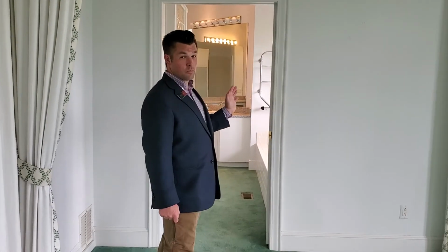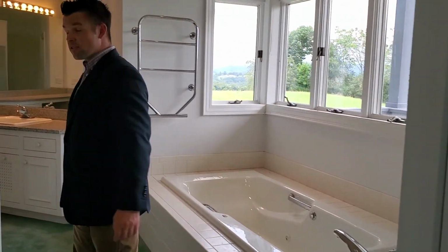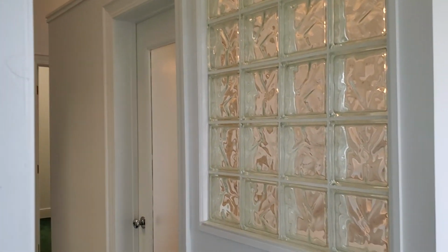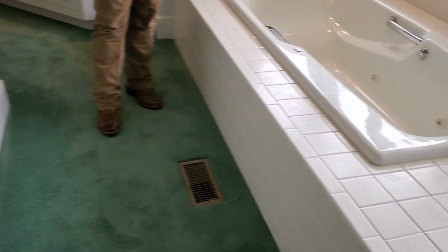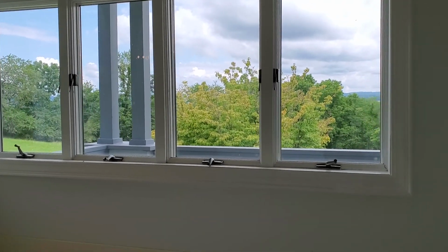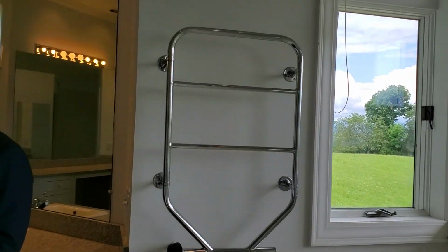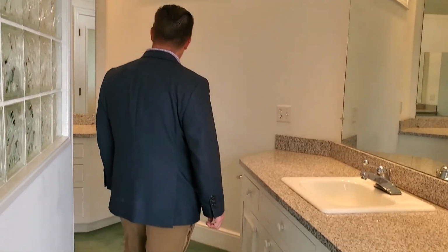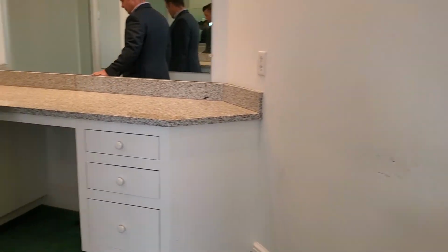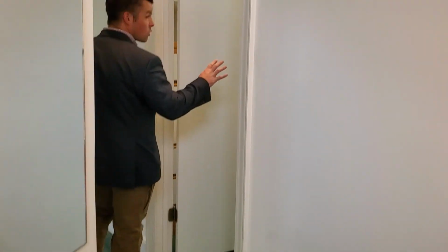And then a very spacious master bathroom. So this unique design has the shower in the middle and then a flow around with your vanities and of course your jetted tub here. And of course some beautiful views looking out of the countryside. A lot of thought put into this, including a heated towel rack, which is always a favorite for those early mornings. You have your granite counters here with your vanity sink. We have another sitting area. And then there are two very large walk-in closets.